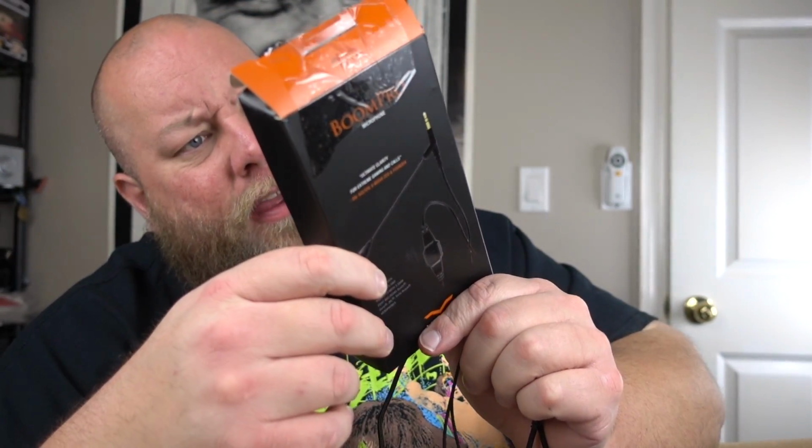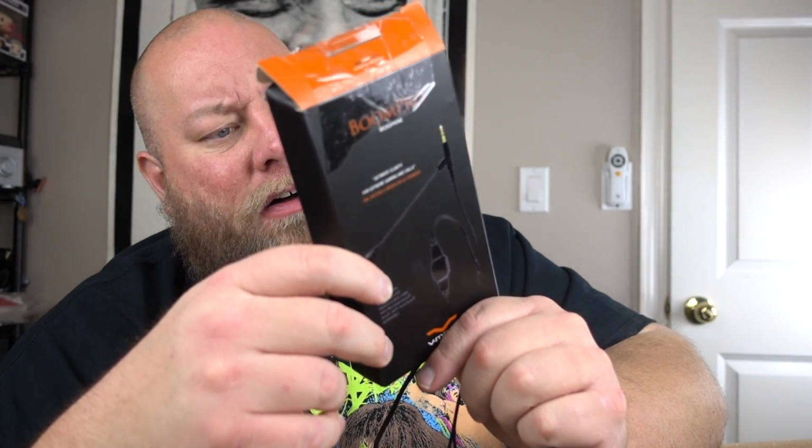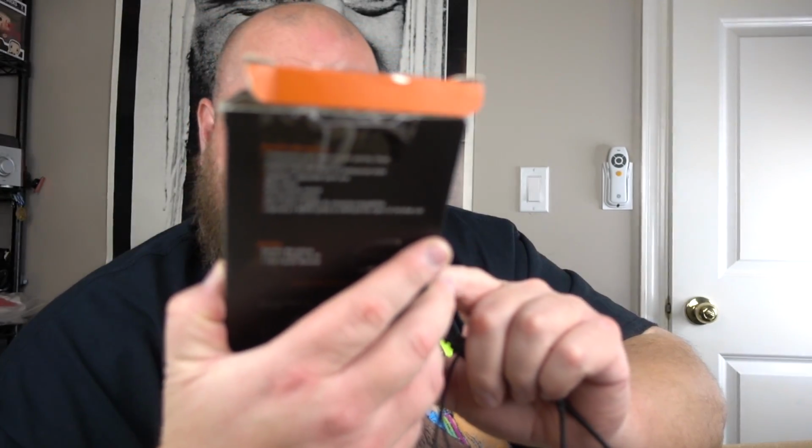Next, we have Boom Pro mic. V-Moda. Ultimate Clarity. A Boom Pro mic. So, it's just a microphone for, what, a gaming headset? Yeah, it looks like it. Professional grade boom mic for gaming, Skype, podcast calls, so on and so forth. Okay.